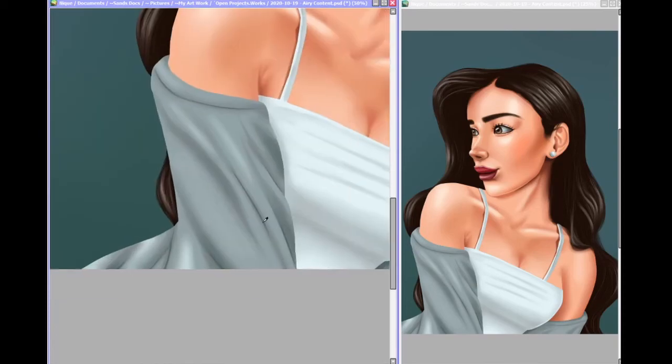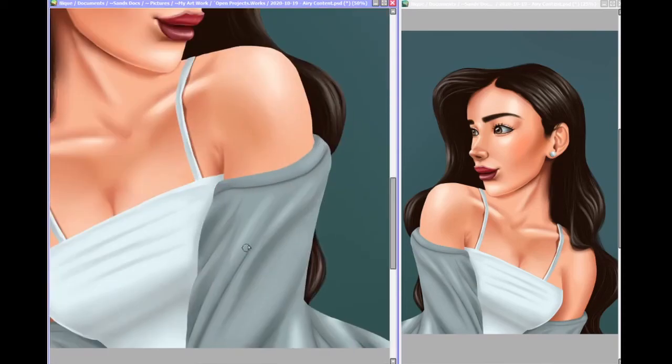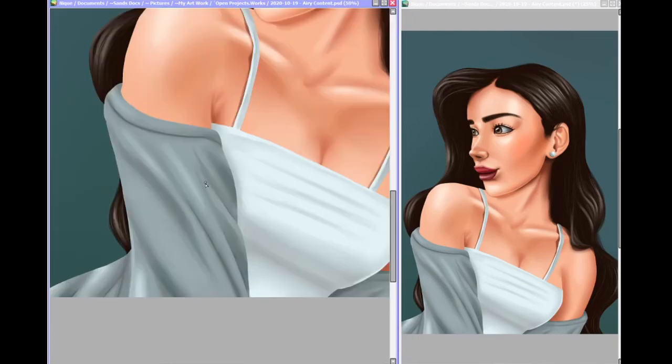Anyways, I like how it came out in the end. I just wish I had more texture, maybe in the future.